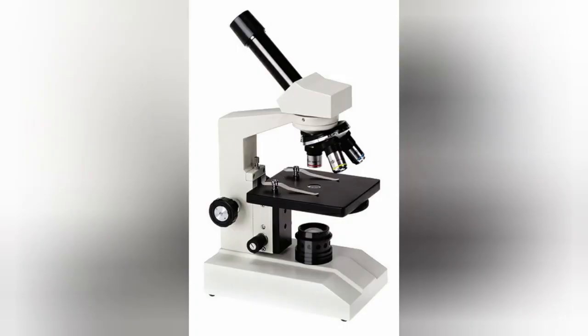So here's the first clue. Can you see it? This is my uniform, and this is what I wear every day to protect me whilst I'm at work. Okay, so here's another clue. This is a microscope. I use this piece of equipment every day at work to look at cells.